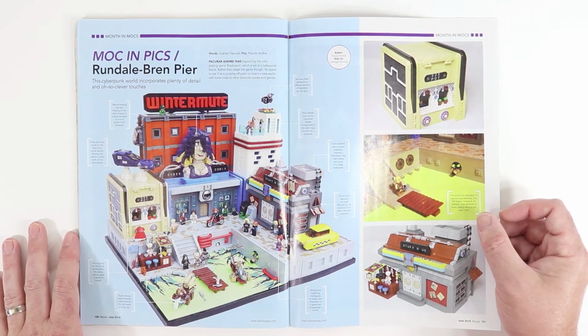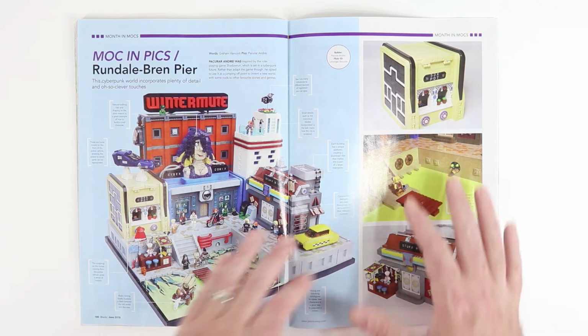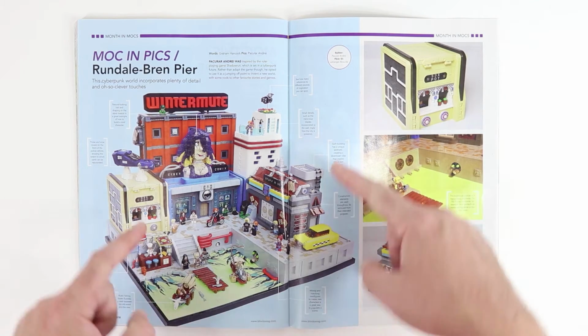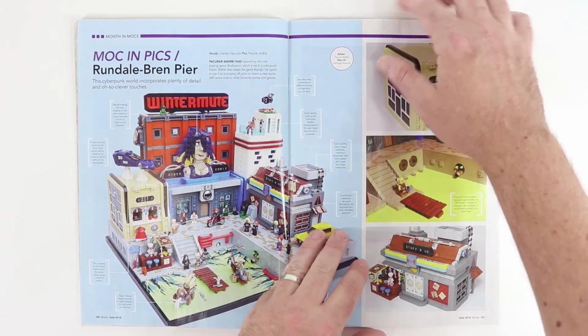In this edition of Blocks magazine, we have the Rundale Bren Pier. This was inspired by the role-playing game Shadowrun, and they've done a fantastic job sort of pointing out a lot of the techniques and interesting things about this build.